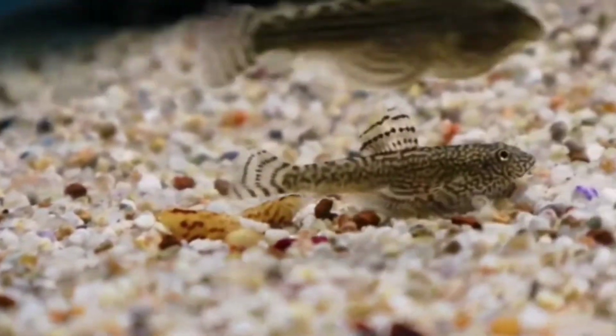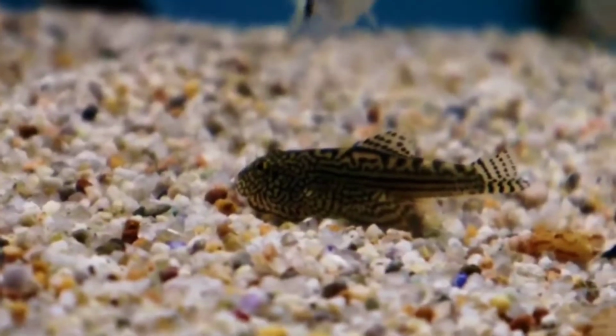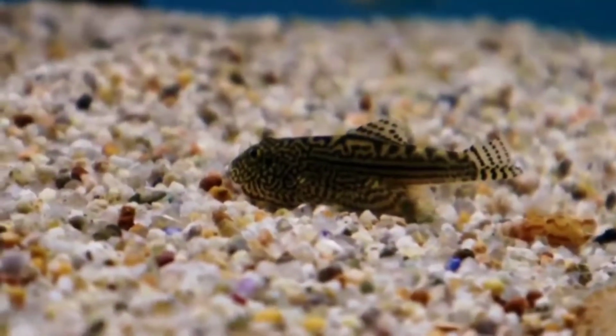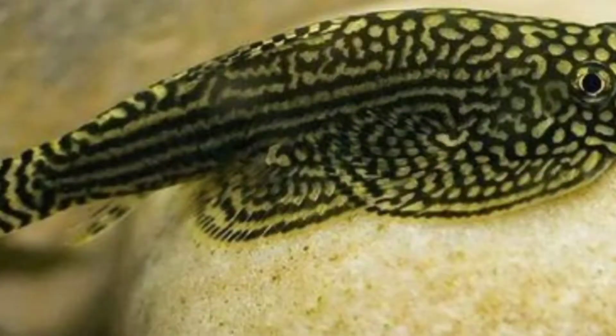7.5 to 10 centimeters. In terms of diet, Hillstream loaches like to eat pellet food, shrimp pellets, algae wafers, flake food, and frozen food including brine shrimp and bloodworms. They also like to eat blanched veggies like kale leaves, cucumber, blanched spinach, and zucchini.